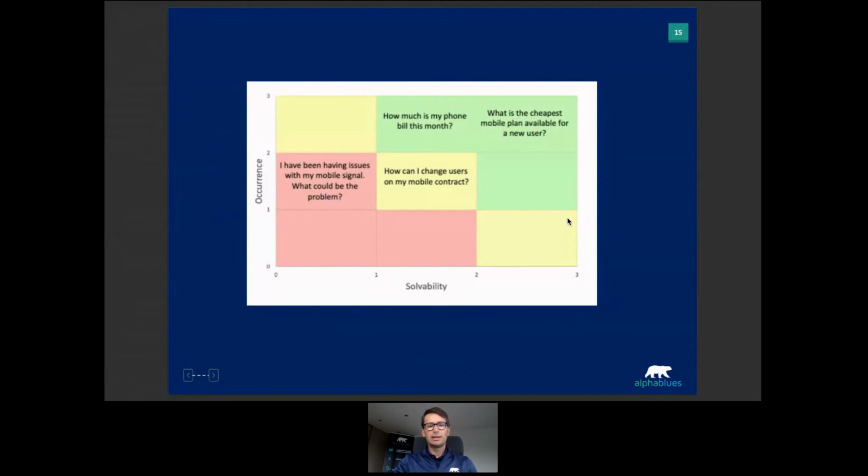So let's say in this example, the topic of, I have been having issues with my mobile signal. Let's say it's a telecom use case. It occurs, maybe, it's not low, it's not high, so it has a medium occurrence. Let's say, out of 10,000 customers, you get this 30 times per month or 40 times per month, right? So it's not 1 or 2, but it's also not like 500. So let's say you put the occurrence at 2.